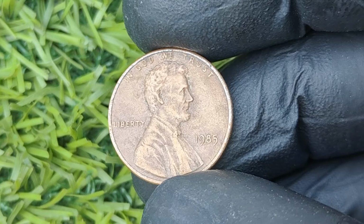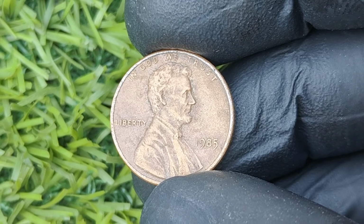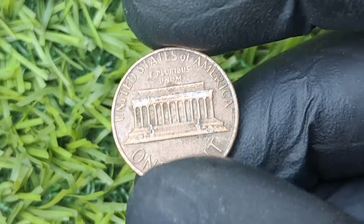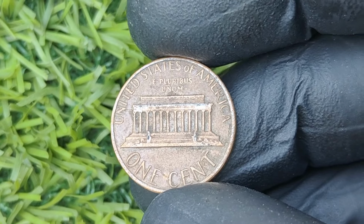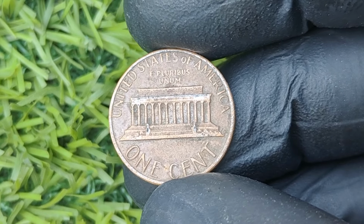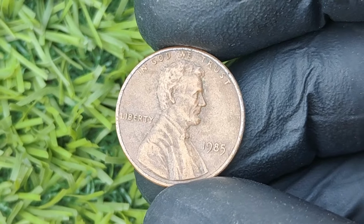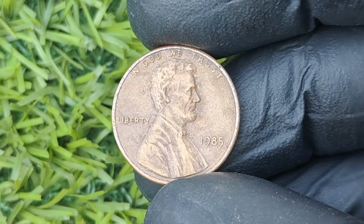How many pennies have passed through your hands in your life? 1,000? 10,000? What if just one of them was the golden ticket you never noticed? Here's the deal. Right now, collectors are paying up to $884,000 for a rare 1985 Lincoln Memorial penny with no mint mark. And no, this isn't a gimmick. It's real, verified, and currently shaking up the coin market.